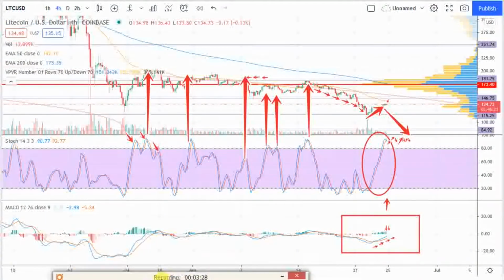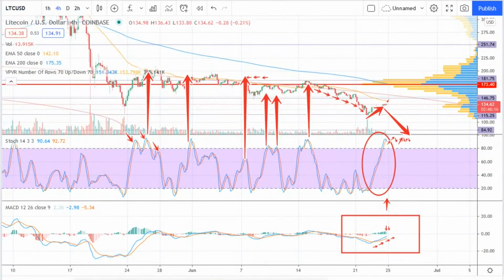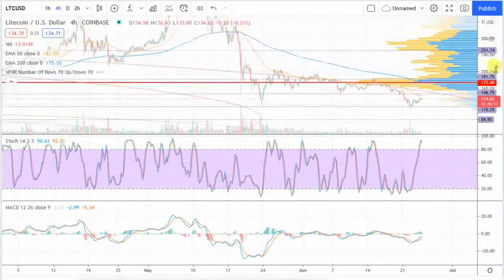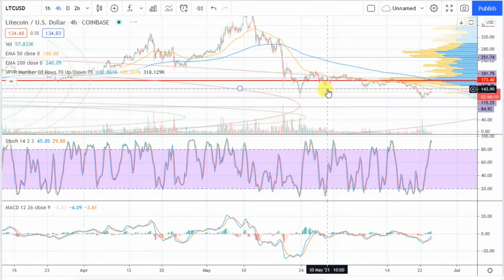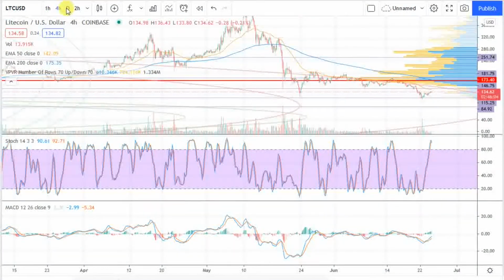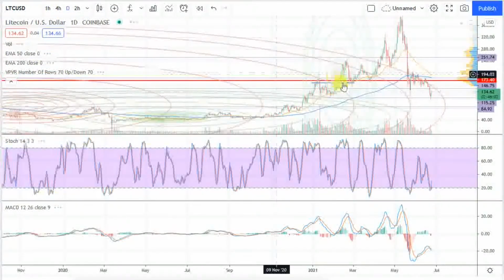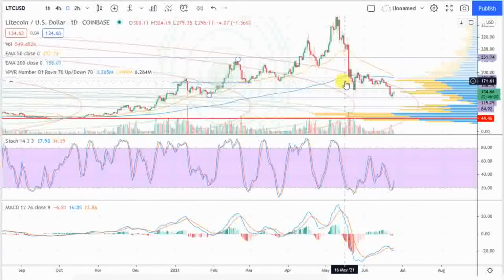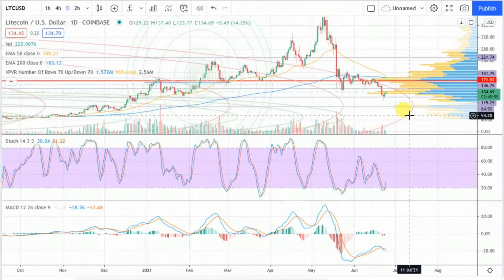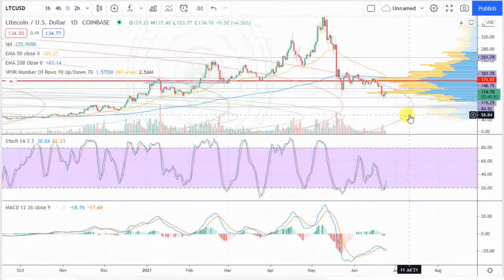So that's a very not so impressive movement right there. And then if we clear this out, let's pull in some more price history into the visible range of the VPVR. Actually, we're going to have to just jump out to the 1-day because we don't have enough price history here on the 4-hour that can give us clues as to where we could be going. So now we have a lot more price history here, and we can see what the volume at the lower prices looks like compared to where we are now and where we were at the peak.